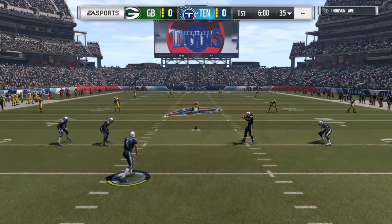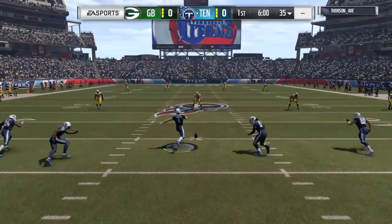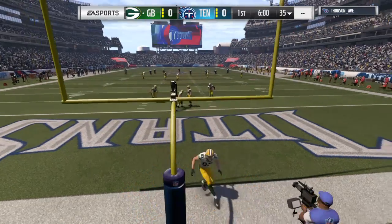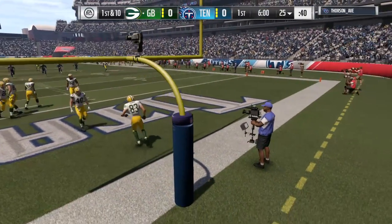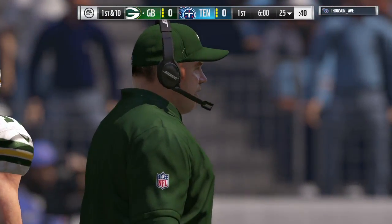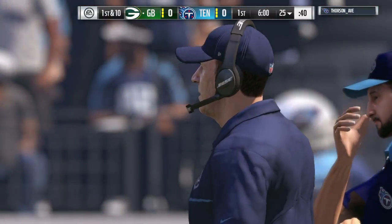All right, thank you, Larry. We are across the Cumberland River from downtown Nashville at Nissan Stadium in Tennessee. Straight ahead, we've got a good one on tap here between the Green Bay Packers and the Tennessee Titans.